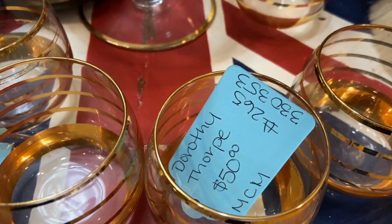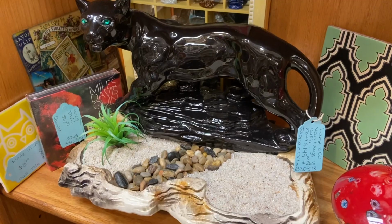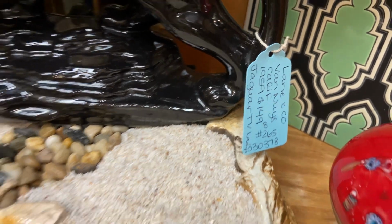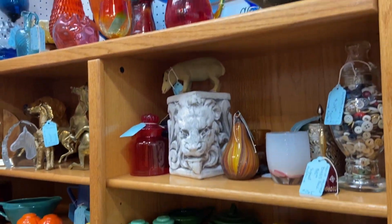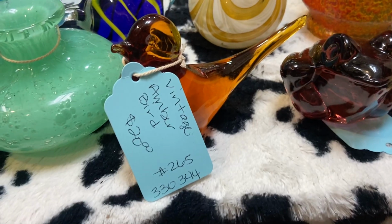This booth obviously caught my eye with this $50 Dorothy Thorpe set and an amazing Panther TV lamp. It was $149 and really lovely. And then I pan up. Oh, hello. Yeah, clearly I was gonna have some fun in this space.